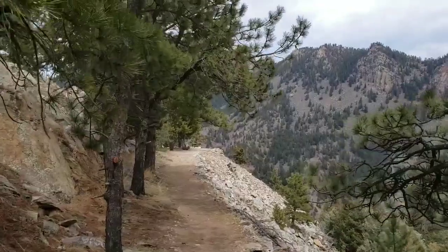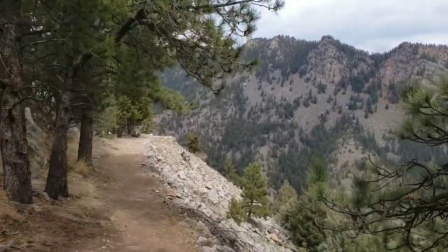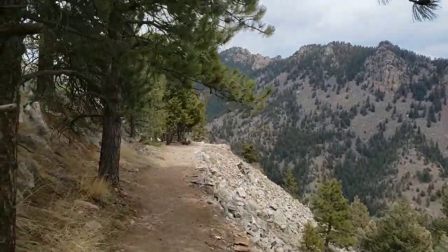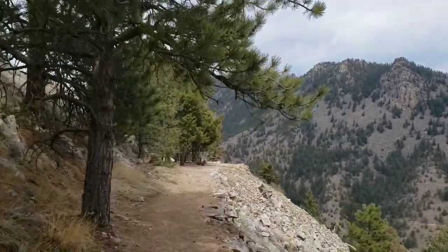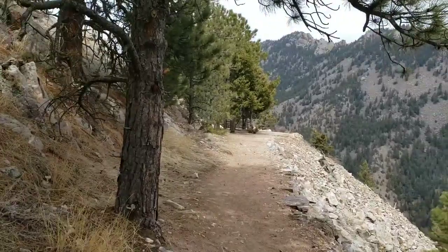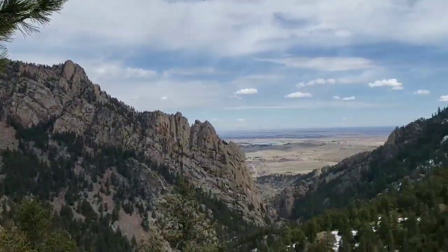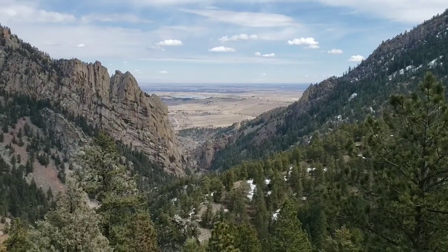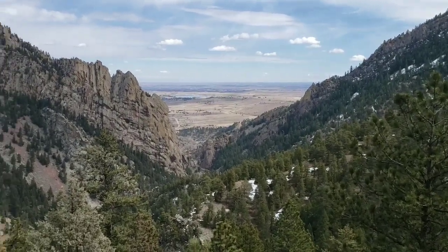Alright, I'm coming out to the end of the trail. Views just opened up a lot. The overlook is right there where that little bench is. And then getting really cool views of Eldorado Canyon and then looking out east.